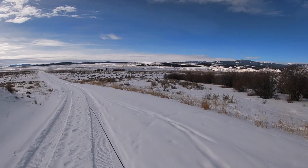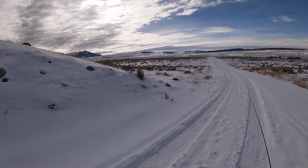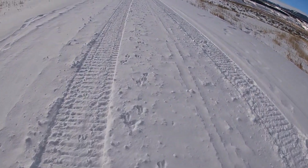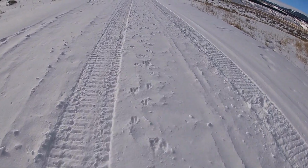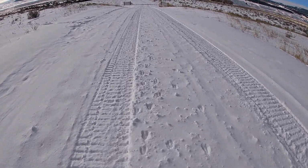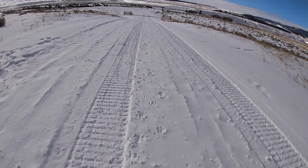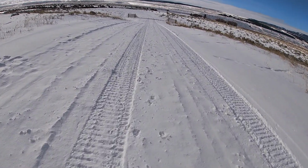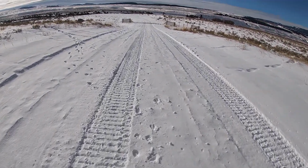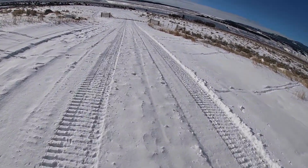But as you can see, it's a beautiful, partly overcast day here in the Madison Valley. Here we have some small deer track going right down the road. I've seen quite a few deer tracks and some coyote tracks. It's one of the things I like about fishing in the winter, is you get to see the evidence of all the animals that are around. Where in the summer, you just hardly ever see the tracks.